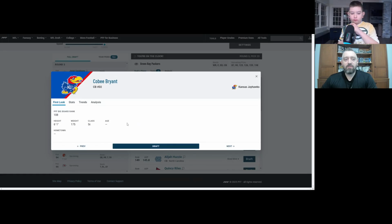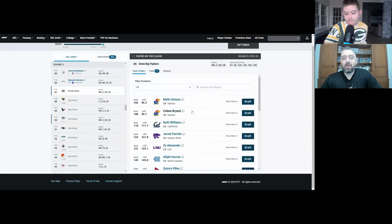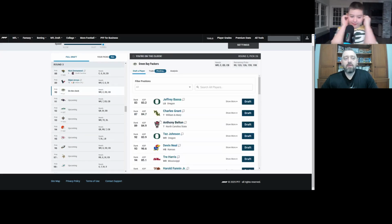Again, 6'1", 175. So you'd like to see him probably bulk up a little bit at the next level. Not a whole lot of weight, just a little bit. 175 is pretty light, especially for a cornerback with some of the size of these wide receivers that we're seeing nowadays. But he absolutely had a great collegiate career. So if you're looking at one, I'd probably go Mello Dotson or Kobe Bryant if that's the position we're addressing here. Let's get Kobe Bryant. Kobe Bryant it is. Not to be confused with the other Kobe. So here's our extra pick we got. So we've got cornerback, we've got edge, and we've taken wide receiver. The best available on the board right now, we're looking at a linebacker out of Oregon, Jeffrey Bassa.